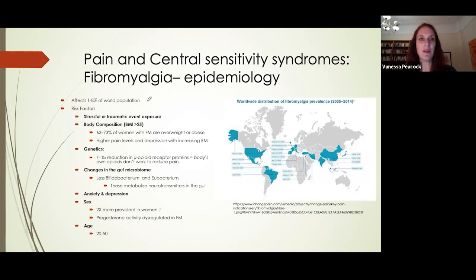So when it comes to fibromyalgia, it does affect about 1 to 8% of the world population. So every area here is over 2%. North America, well, the United States especially, has the largest proportion. Europe as well, especially Italy, has I think about 3%.